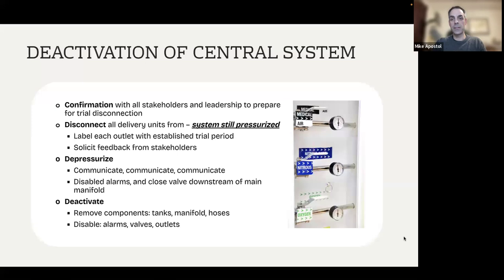Once you've solicited all your feedback during this trial period, then you move on to the actual depressurization. Communicate with everyone hospital-wide, all the managers, make sure everyone's aware that this is happening. Then your team is going to disable the alarms, close the valves downstream to the main manifold, and then you will start deactivating everything. You can wait after the depressurization stage if you want for another trial period. That's up to you and your teams. But then once you go to actually deactivate, you're removing tanks, manifolds, hoses, disabling the alarms, valves, and outlets. Next slide.